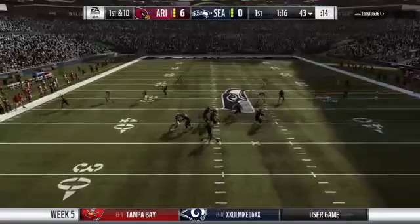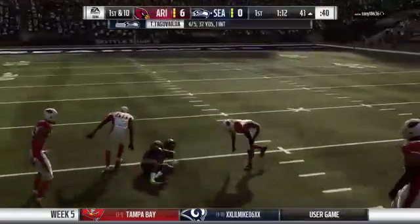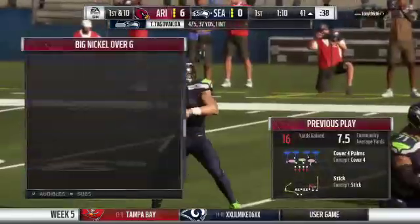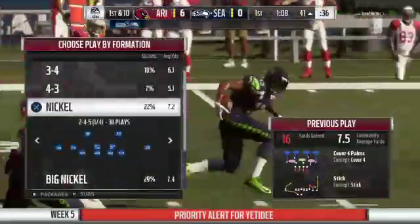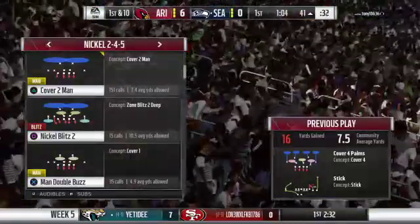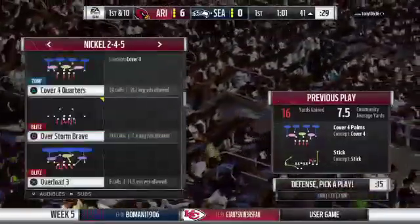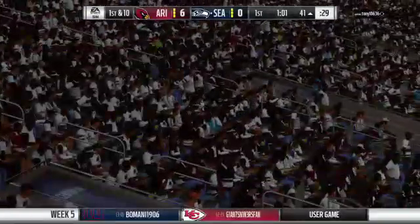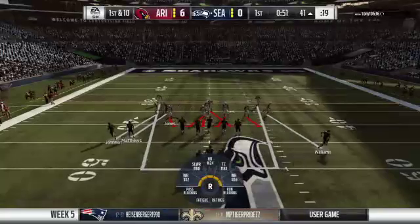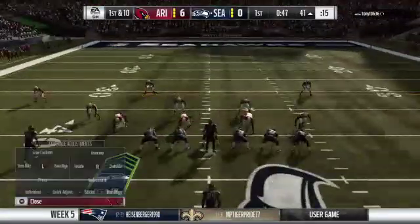Back to throw now on 1st down. Looking middle, and that's complete. And they're well past midfield, just a yard or 2 shy of the 40. And that one good for 16, and the drive will continue. This quarterback now, after the pick on the last drive, 3 for 3 to start this drive. It's 1st and 10.